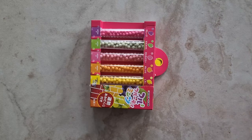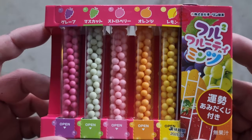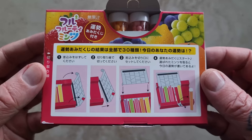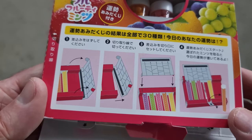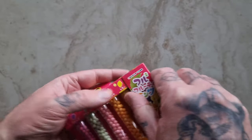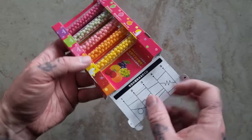Ever wonder what test tube candy tastes like? You're about to find out. I didn't understand this at the time, but this is actually meant to be played as some kind of lottery game called Amidakuji or Ghost Leg, where you use a ladder looking diagram to create a path going down, following the vertical and horizontal lines until you reach the bottom.